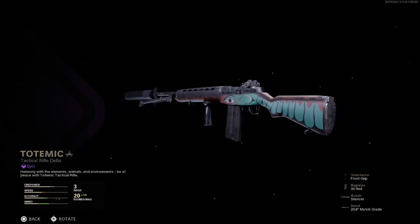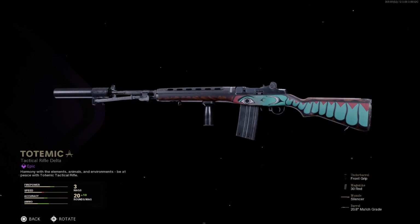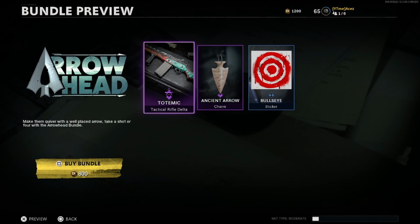And this is going to be for everybody's favorite weapon, the DMR-14. Front grip, 30-round magazine, silencer, and match grade. The attachments aren't really that great, but it doesn't really matter because the weapon will two-shot you anyway. So that is what we got to say about that. 800 COD points. I think that's probably the best deal out of the 4 that we just took a look at.